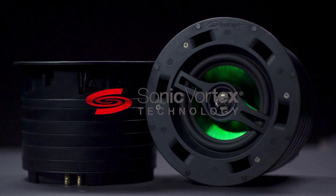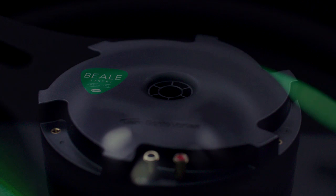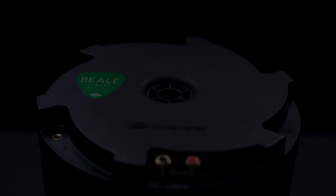Sonic Vortex is a real technology, not just a buzzword with smoke and mirrors. It is based on ported transmission line design that's been around for many years and is typically used in large floor-standing speakers. It is a long port that forces air through the cabinet at a high velocity, which produces substantial bass out of a small space.